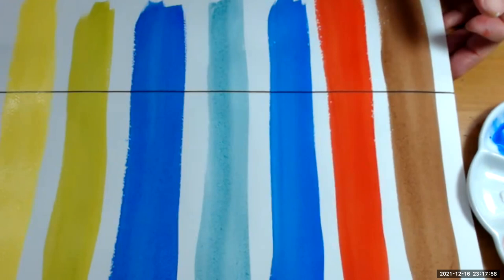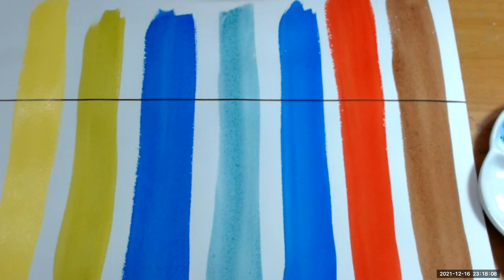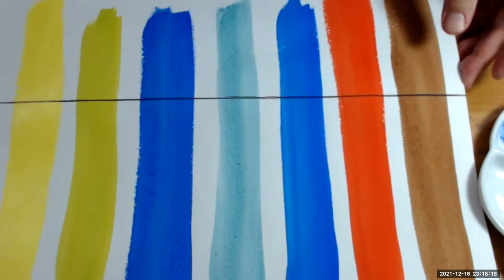So I'll tell you, we brought out ours to match what we had before. We tried to get it as close as possible, so it wouldn't disturb the artist. This color right here is green gold, and this is the Hansa yellow light.